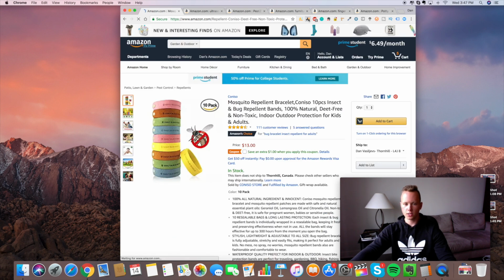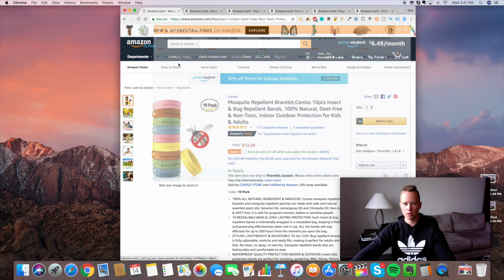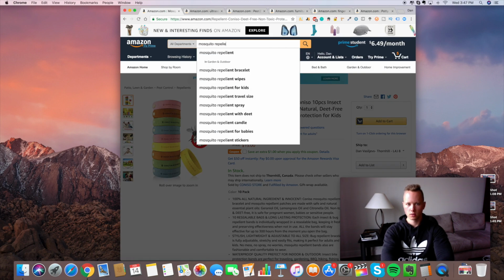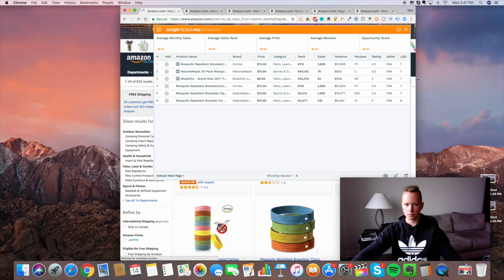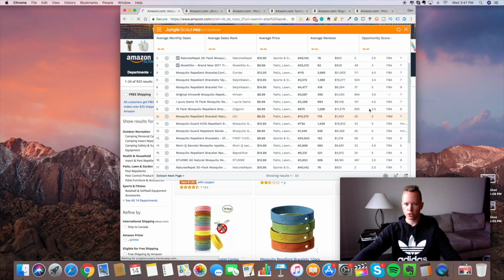So this right here, $13, kind of a low price point, but still doable. $51,000 a month. So let's go ahead and type in mosquito repellent bracelets. And we're going to pull up Jungle Scout. Okay, so this one looks actually really good.